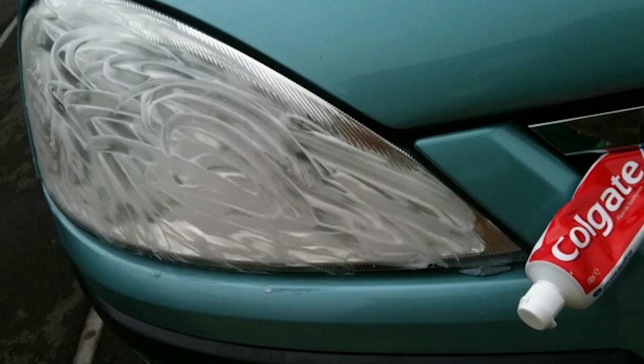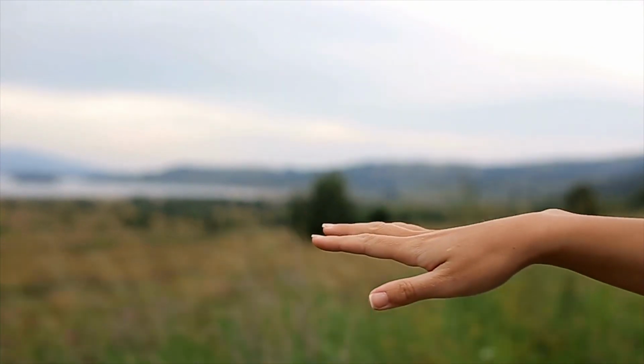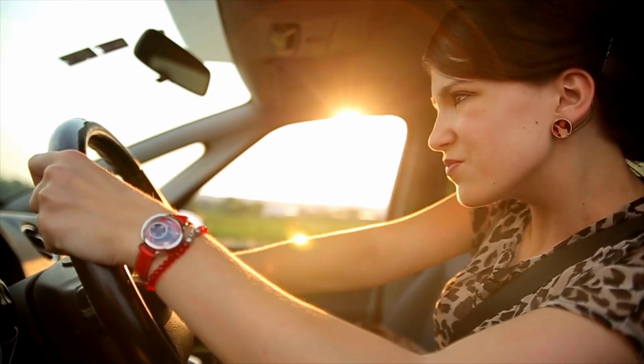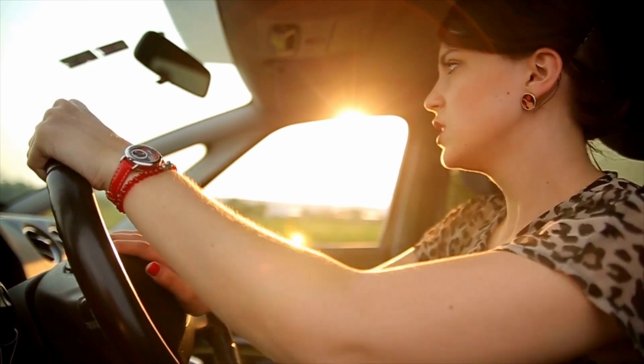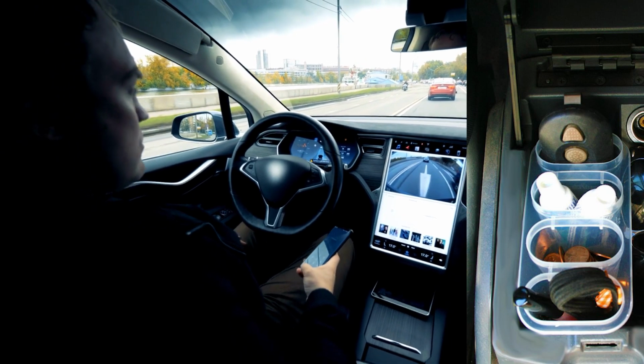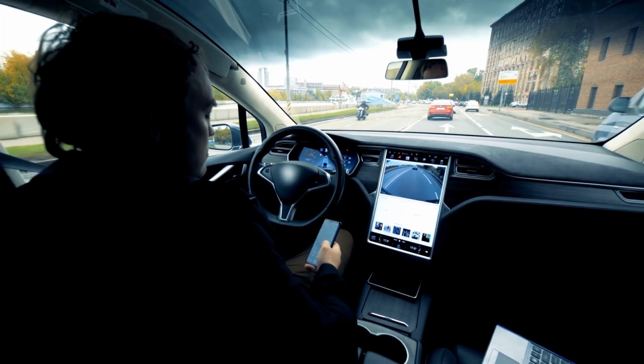Toothpaste? You can use toothpaste to clean hazy headlights. It really works. Just smear some toothpaste on your headlights, rub it in, and wipe it off. Voila! And they'll smell great too. Not that that's important.